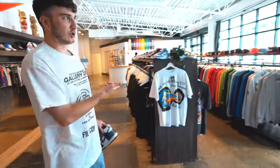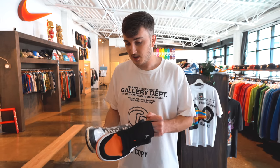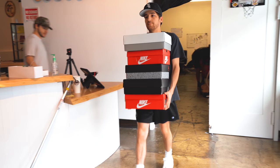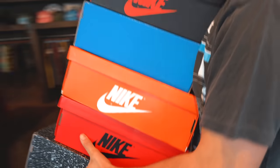But Nick also got me this tee, this Gallery tee. They have no Gallery tees here. They're all sold out. I only found one shirt. They got cleared out this weekend because it's summertime now. Anything Gallery just moves like crazy. So I think this should be good. Good heat for the streets.